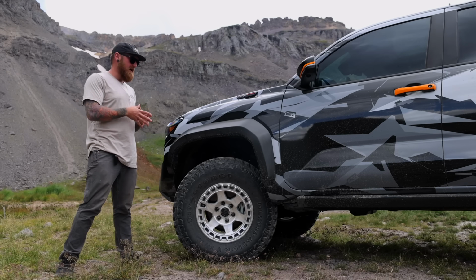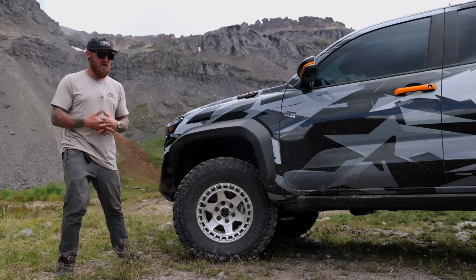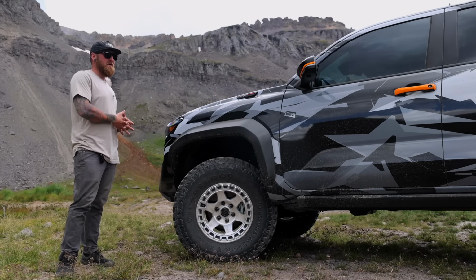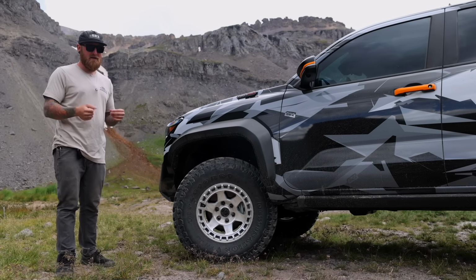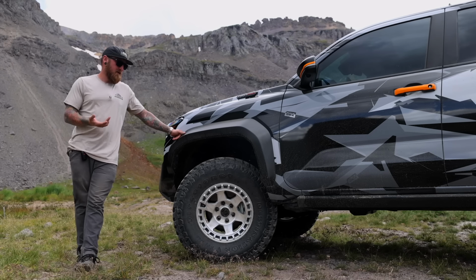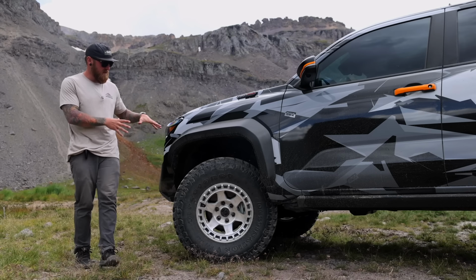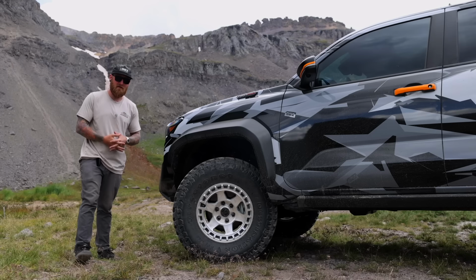I was keeping an eye on that transmission temp, and it was climbing up just a little bit, which is fairly normal, but I don't know if it's going to cause an issue yet. I'm hoping it doesn't, but if it does, there have already been people reporting on that, and I'm sure there will be a fix out there sooner than later. So that's the wrap. Those are the wheels and tires and how you can fit a 35 on this truck.